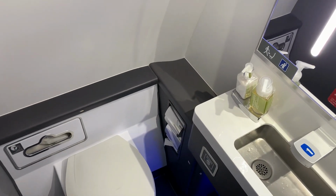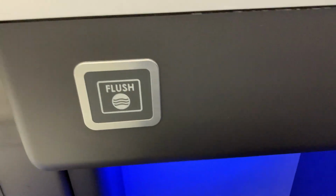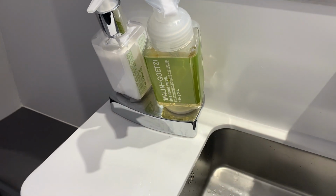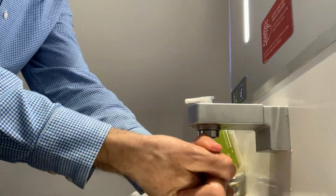Just before our descent, I wanted to see what the first-class lavatory was like. This is the first-class lav. Even with no window inside, I have to say I'm quite impressed. It's very spacious and very quiet in here. This lav was well equipped with soothing mood lighting, which I didn't see in the rear lavatory. With no window, the blue lights were a really nice touch and well positioned below the sink. The sink was well appointed with not just soap, but hand moisturizer as well. Being in a pandemic, I made sure I washed my hands again.